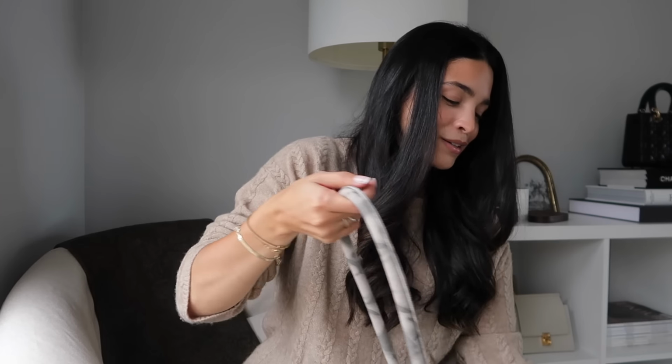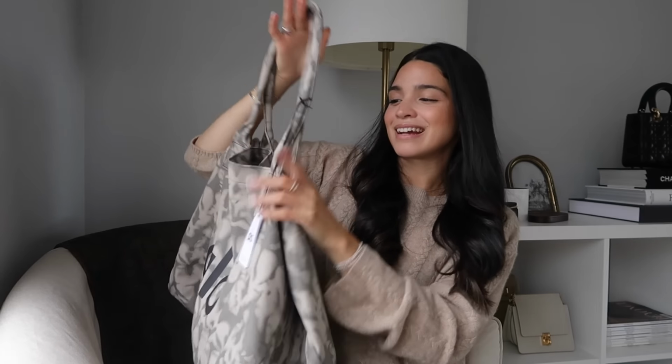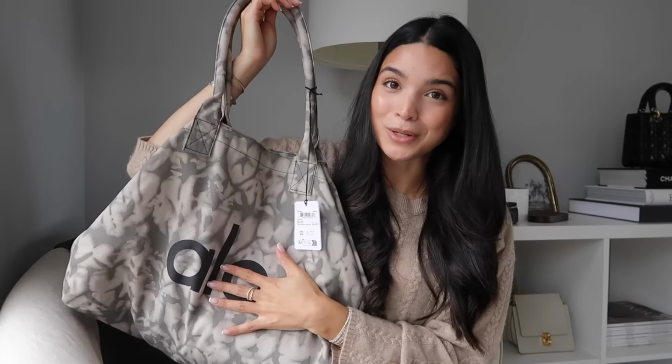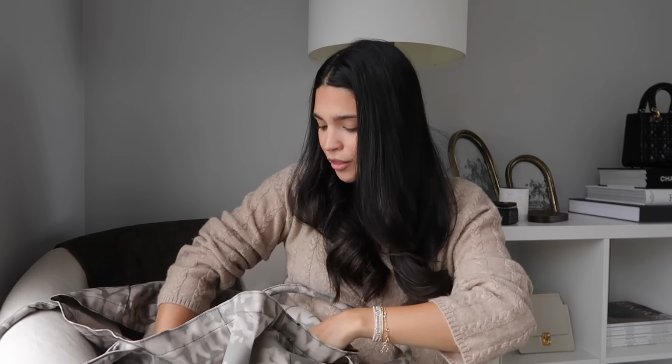Now let's move on to everything that I got at Alo. I managed to get another bag. This is the second tote bag, which I actually love, and so many people in the city use this bag as their gym bag. It is such a practical bag. It's also super cute and great quality as well. But let's start with the first two things.